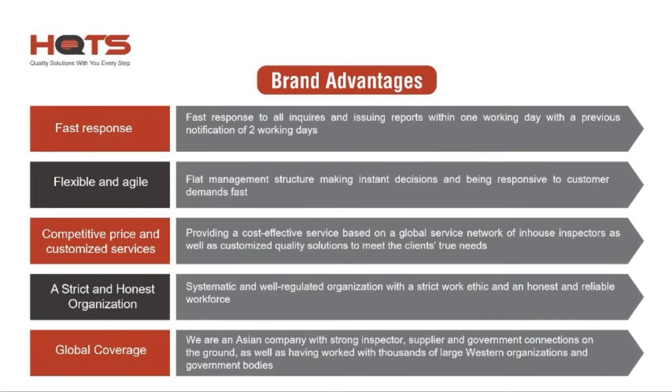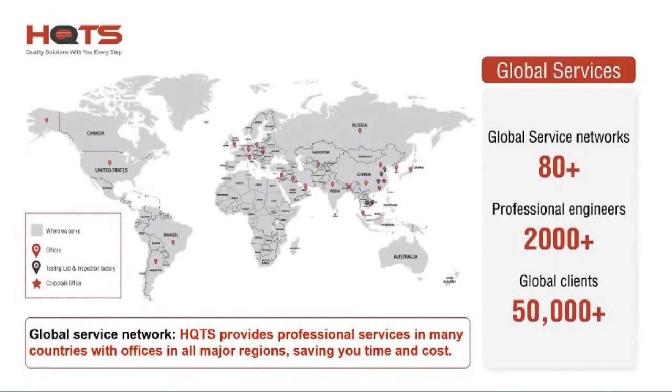Finally, we have a large global presence. We're an Asian company with strong inspector, supplier, and government connections on the ground. As well as this, we've worked with thousands of large Western organizations and government bodies providing quality assurance as a third party. We have a massive reach. We provide quality assurance all over the world.